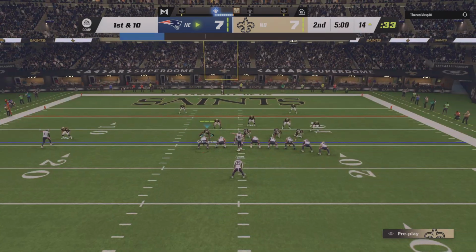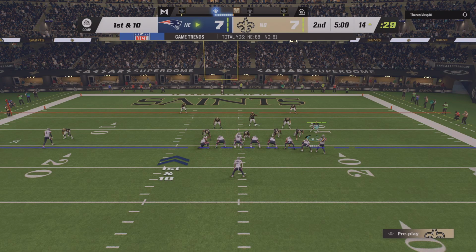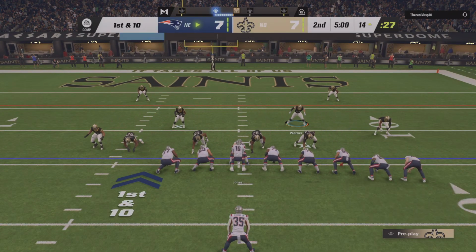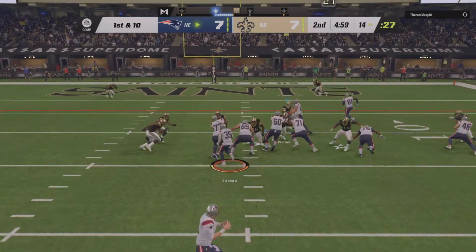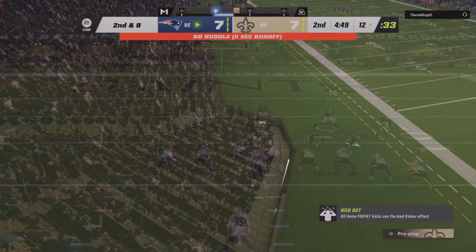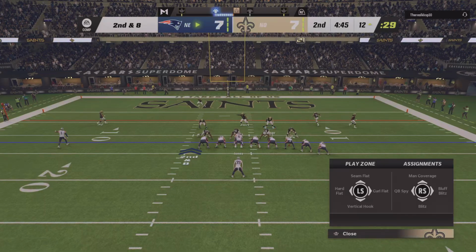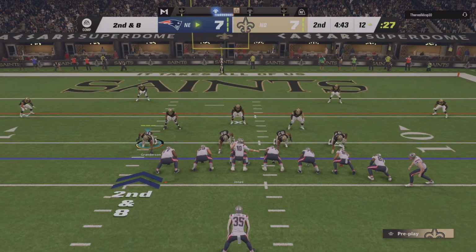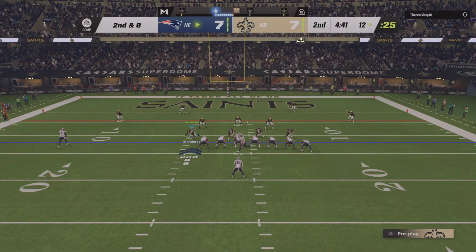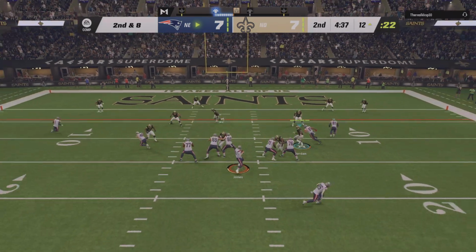So how about this for field position after the big play? Inside the 15 now as they come up on 1st and 10. On 1st and 10, it's Strong. And he'll find his way down right around the 12. The last run got a couple. Here's 2nd and 8. Back to throw.